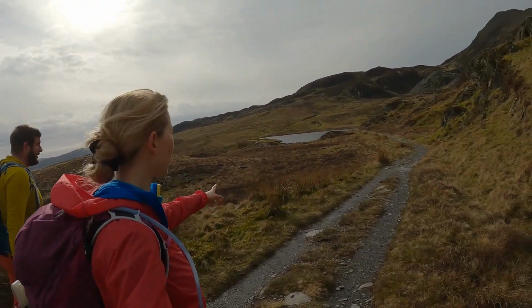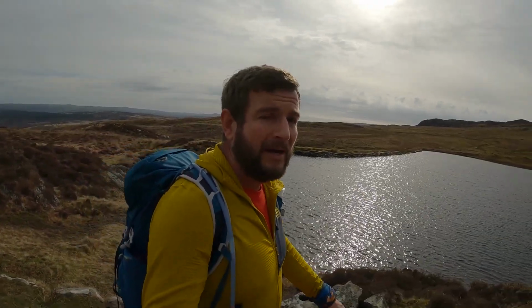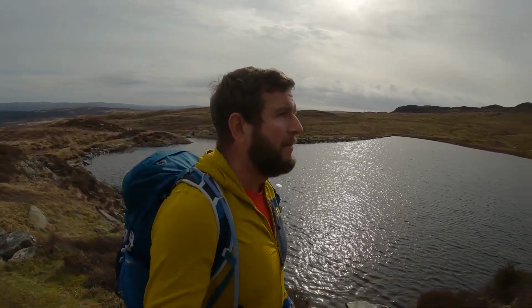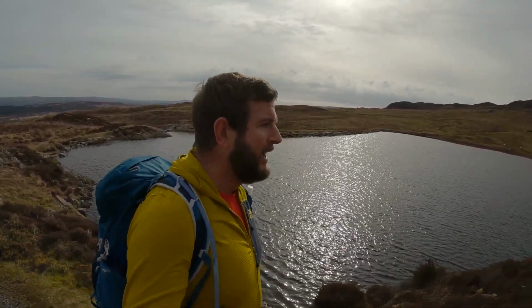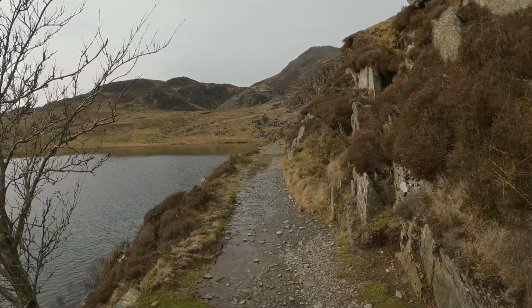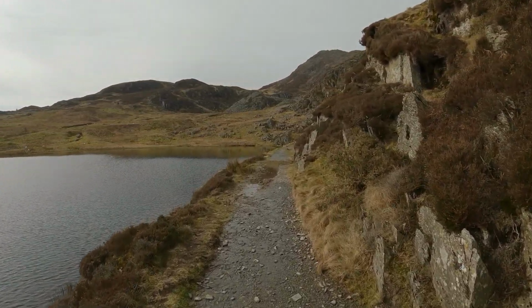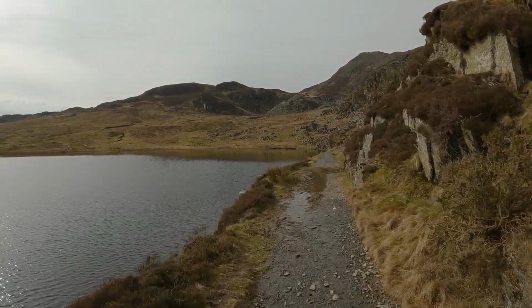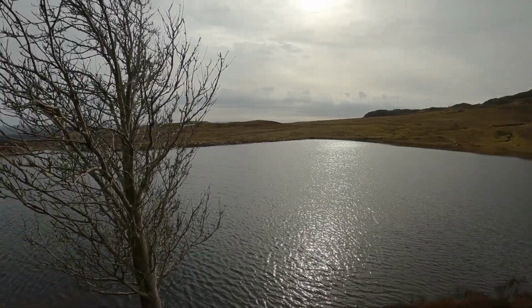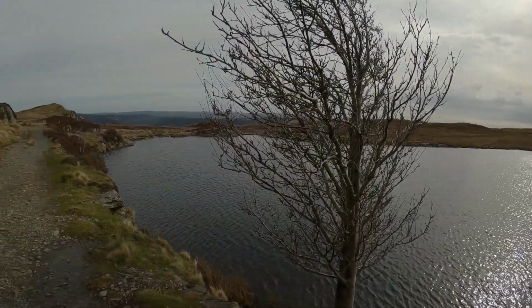Just coming up to our first Llyn. The Moelwynion mountain range and area is renowned for being some of the wettest walking in Snowdonia. The mountains themselves carry often streams, lots of water down them. This Llyn behind me here looks like it was potentially dammed for some of the mining slate works over the years. What a pretty little walk round though. Proper nice path underfoot as well at this point.